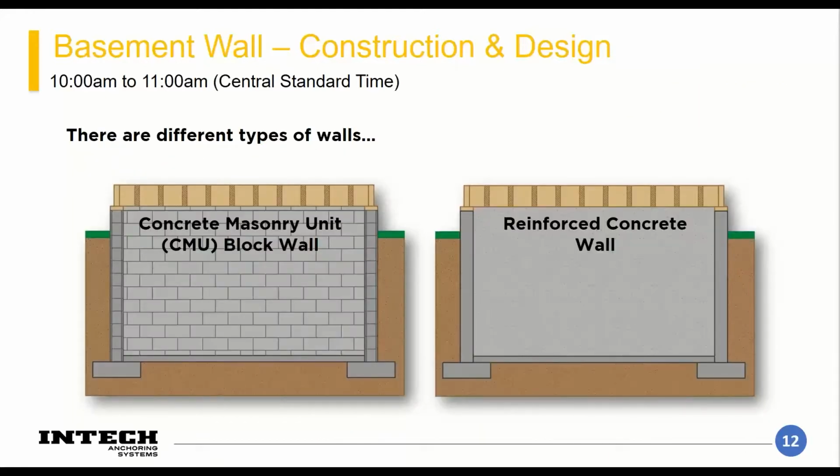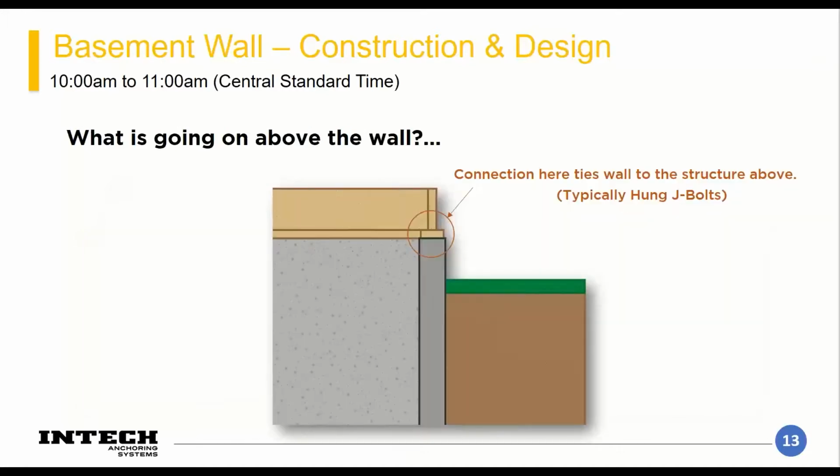So there are two types of wall construction that we see on a regular basis, and there's others, but this probably covers about 95% of cases that we see. So the two types are a CMU block wall, concrete masonry unit block wall, which is a series of hollow blocks that gets placed on one another, and then they get filled with grout and reinforcing, and that creates the wall. And then on the right side, you have a reinforced concrete wall, which is pretty self-explanatory. They form up and pour continuously concrete that has internal steel reinforcing, and that's what makes up the reinforced concrete wall.